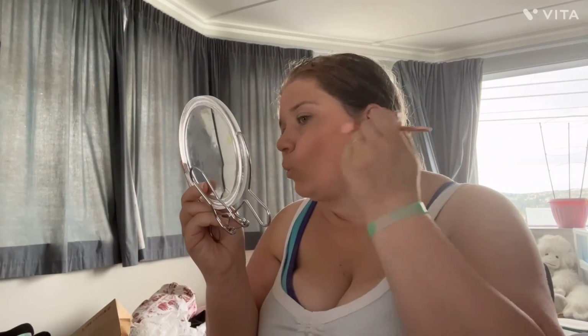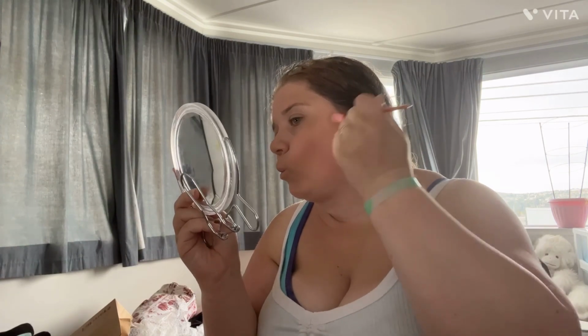So, that one's done. The next one is probably this one. So I'm gonna put bronzer on. Some small brushes are really, really good, and others, so yeah, it's good to have small brushes and big brushes.